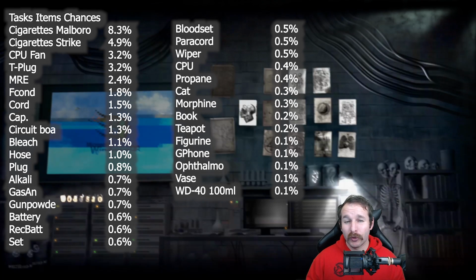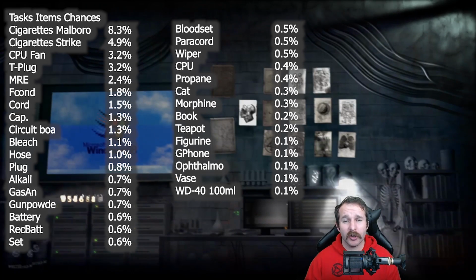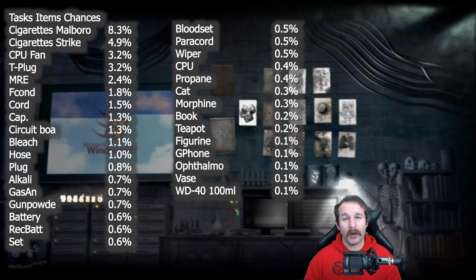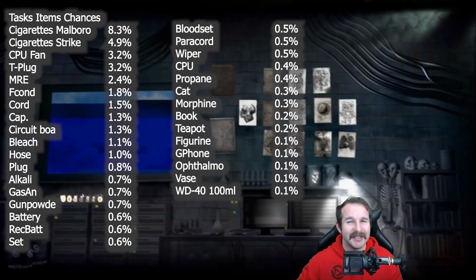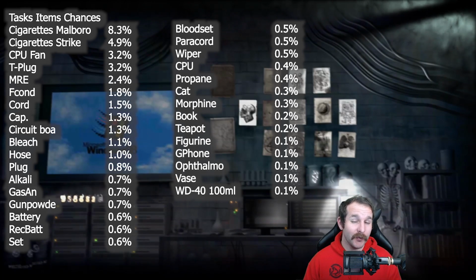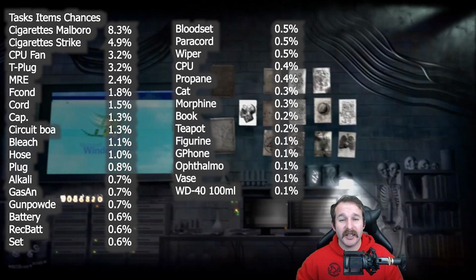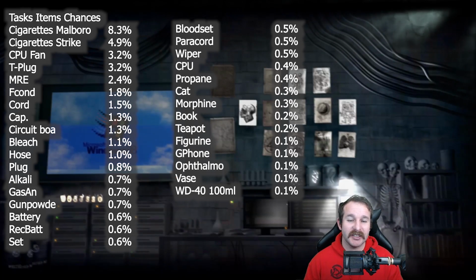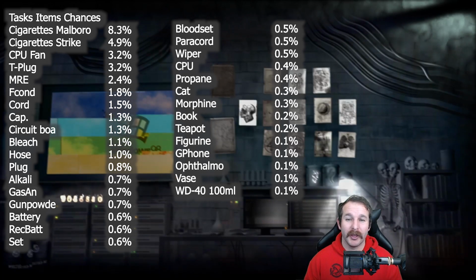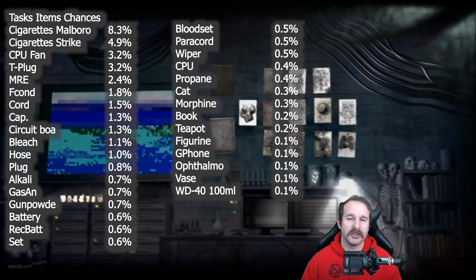Now, I found a total of 18 fuel conditioners, putting it at 1.8%, and this is a big jump, because a lot of you guys were really struggling to find fuel conditioners. So it's pretty safe to say you've got about a 1 in 50 chance, or a little bit less than that, so maybe like 1 in 52 or 54. So if you're after fuel conditioners, there is an option of duffel bags. And then going down from there, it's around 1% to 0.5% to a really low 0.1% chance for some of the more expensive items like teapots, G-phones, ophthalmoscopes and vases.